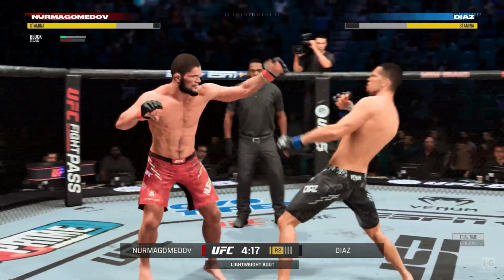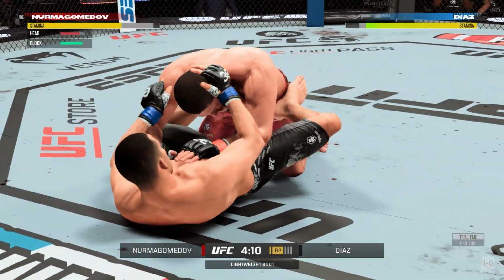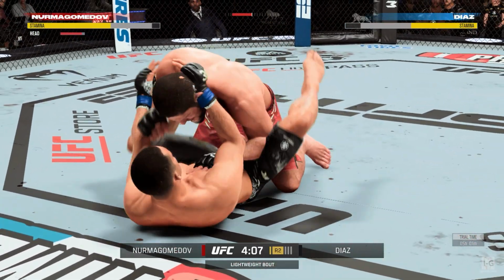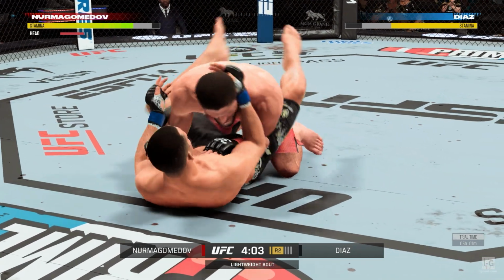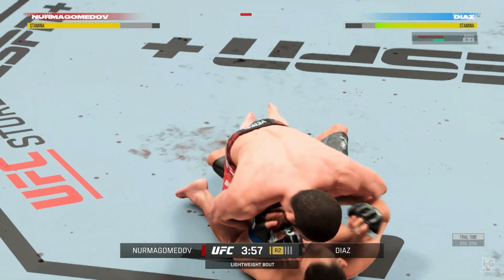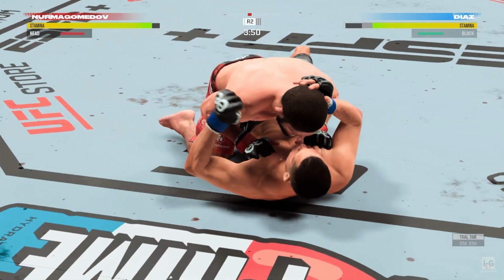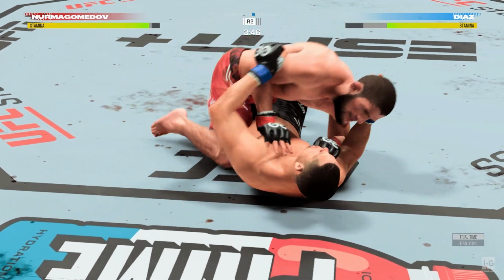Diaz's elbow is blocked. Single. Nice shot there by the champ. Nurmagomedov's in half guard. Nice shot lands from the bottom.